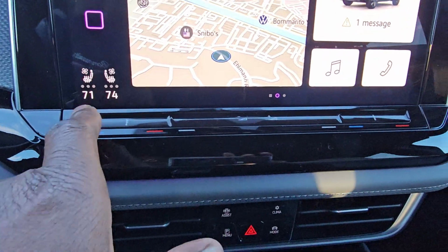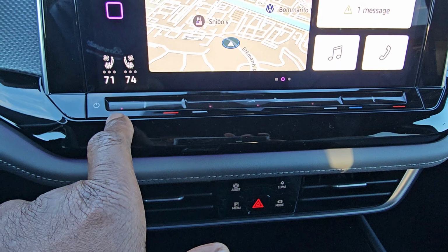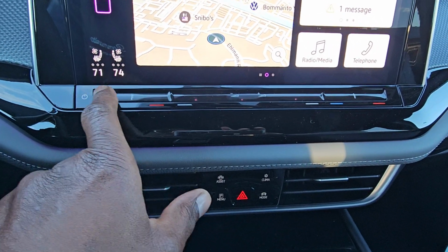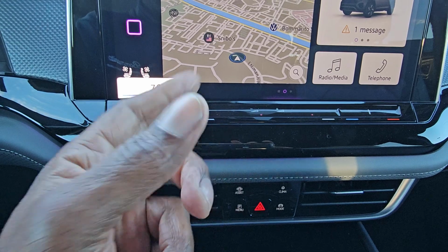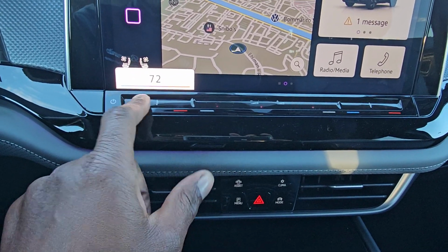Also, the little sill down here, blue and red right here, and then blue and red over here. You can swipe from blue to red to go warmer, or from red to blue to go cooler, or you can tap one side or the other to correspond to the color. So to go warmer, I can tap the red, tap the blue.